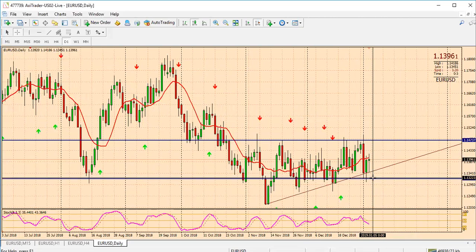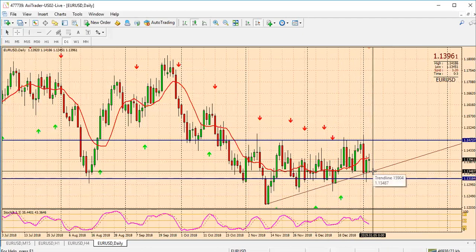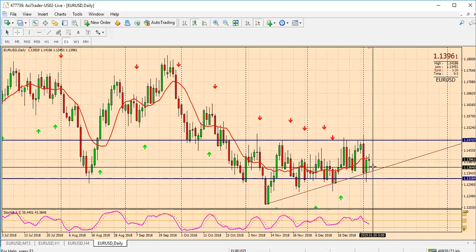1340, closely, 1330. Below 1330, if the price closes, I will be selling. I don't want to see another rejection here like this. So right now it's rejected again, so now it's looking more towards the top.